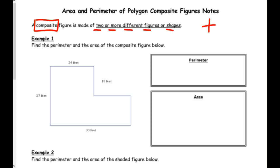Okay, but basically, if you look at this note sheet, you will hopefully notice that all these shapes are just 2 or more shapes stuck together. And so all you're going to do is kind of divide them up, find their areas, and then add them together. That's it. So, let's talk about this example 1, finding 2 things, perimeter and area of the composite figure.